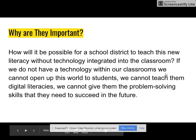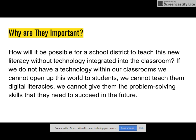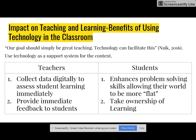And then I bring up this idea of why digital literacies are important. And this all has to do with preparing students for the future. It's a big aspect in my paper. And really, the problem becomes, how can schools support students with this technology if we don't have it? That's also where the paper goes.